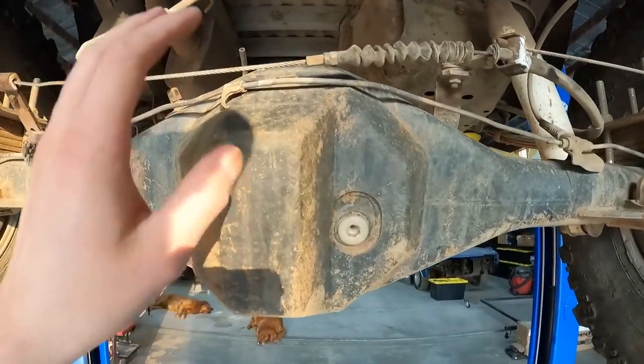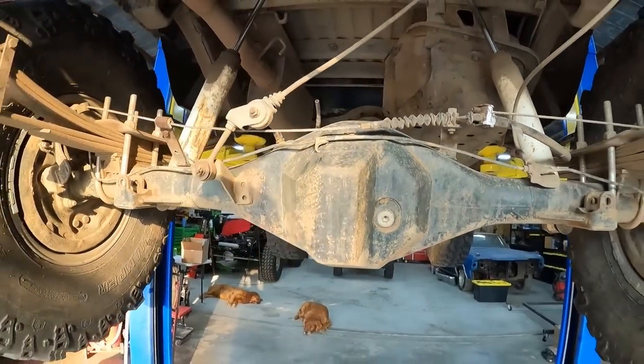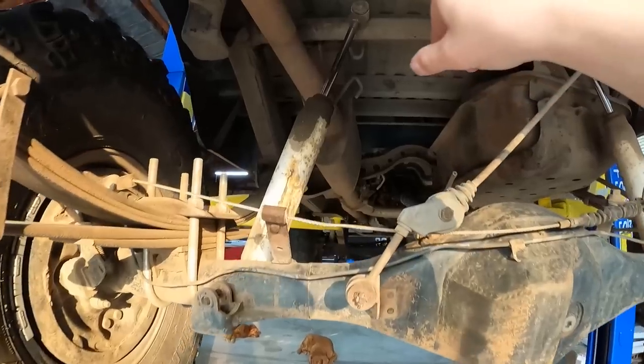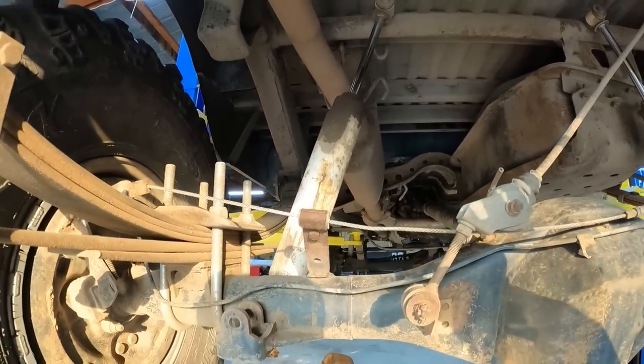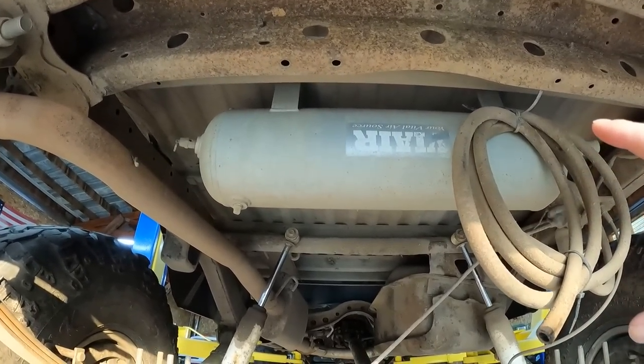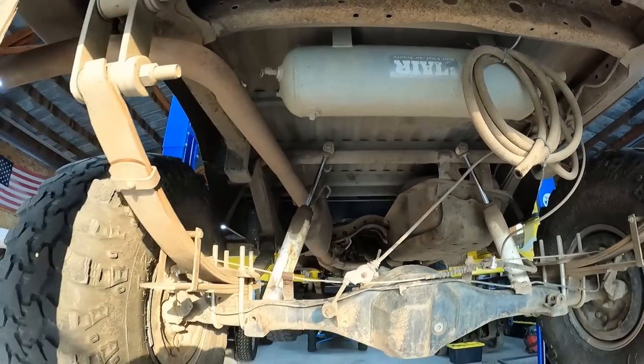It even has the armor here. It looks like it's been built up in the past. So hopefully I won't have to do anything there. We'll probably leave that cross member for the shocks because I don't want to spend too much money. Also has a via air tank. We'll probably repurpose that when we get to the air system eventually.